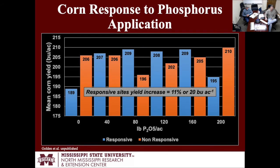Looking at phosphorus is kind of the same trend. At these responsive sites, we saw yield increases of 11%, or 20 bushels an acre, just by adding phosphorus to those systems where it said we needed it. So again, it validated that these soil tests are accurate, and you should expect to see not only a yield increase but an economic return on these investments when you put the nutrients out there that corn needs.